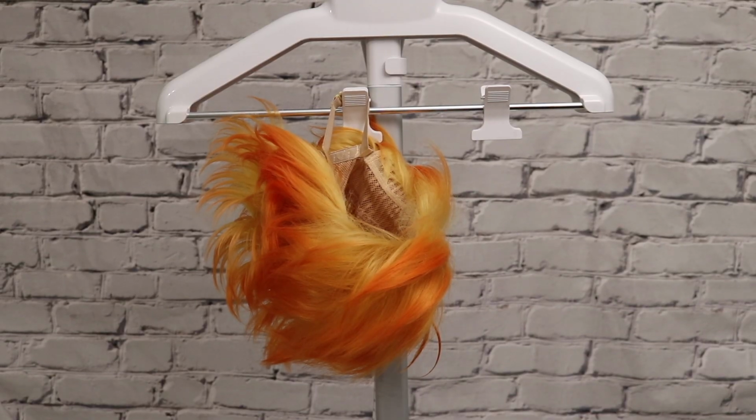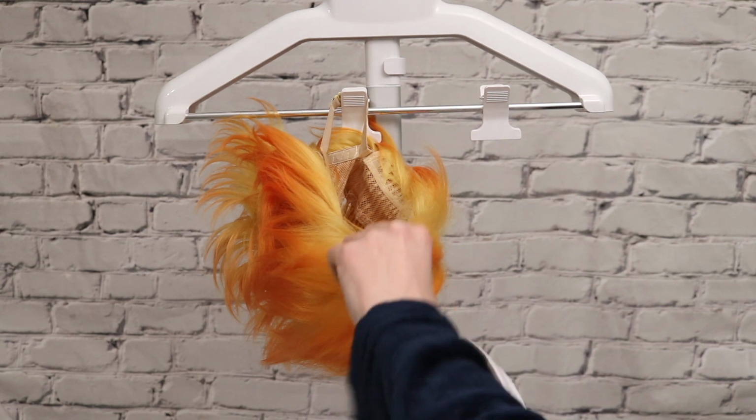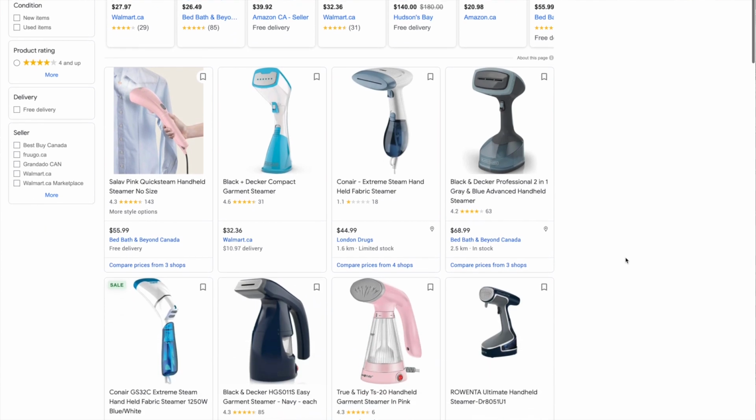So what you do for this is you take your wig, you want to make sure that it's a heat resistant wig. You're going to take your wig and hang it upside down. And then from there, you're just going to steam it. I have a proper clothing steamer, which works super well. You can also use a handheld steamer. They're very cheap to get online.